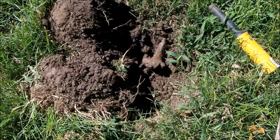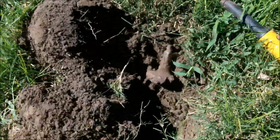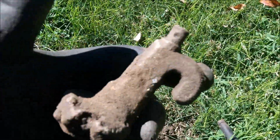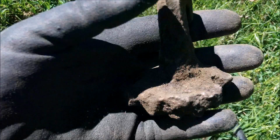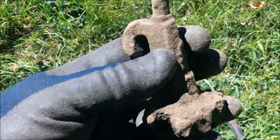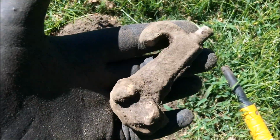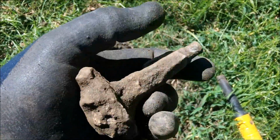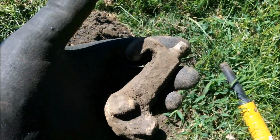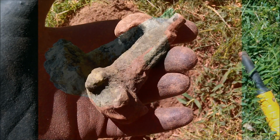And this is my first target. Gave me a 38, big signal. I dug down and I got this, which kind of has me puzzled. I'm not quite sure what it is, but it's definitely old. It's definitely interesting, so I like it. That's a good sign. If this is in the ground only 6 inches down, I don't think it's been hunted much at all.